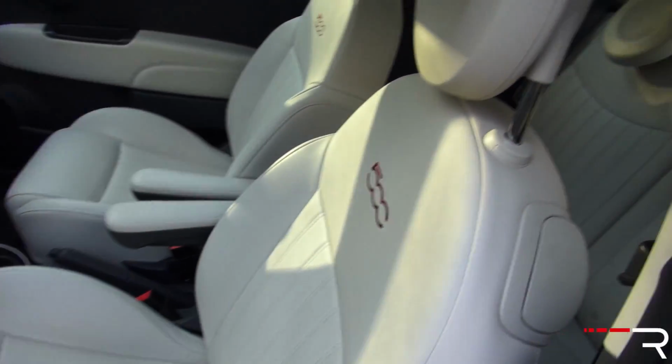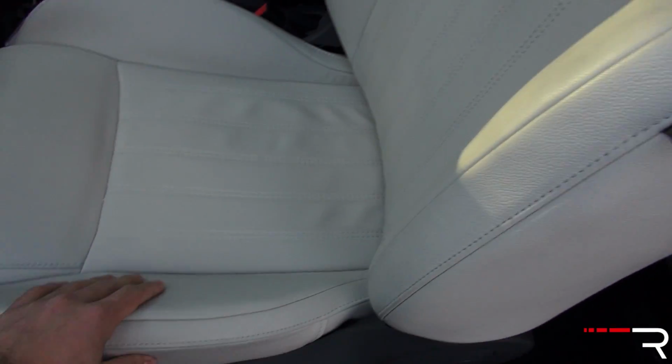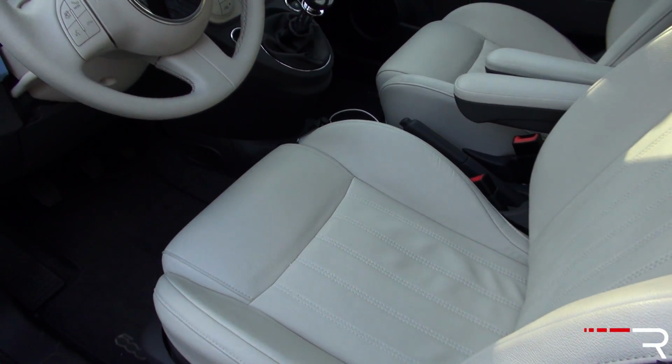The seats on my tester also look fantastic. I love the 500 embroidered into the seat back. They're also nicely bolstered. They're really comfortable and soft. I really like the leather. It's a really nice feeling seat overall.